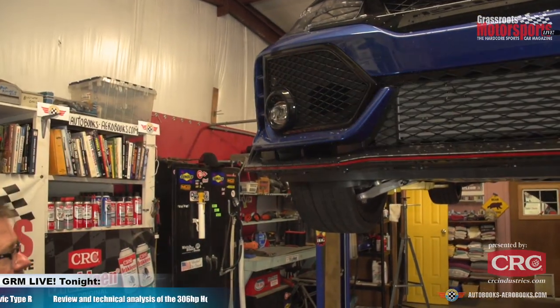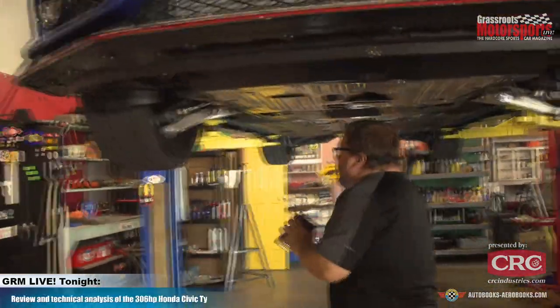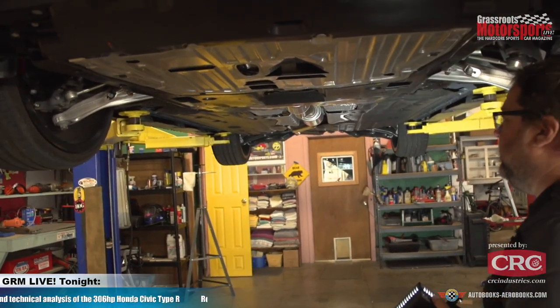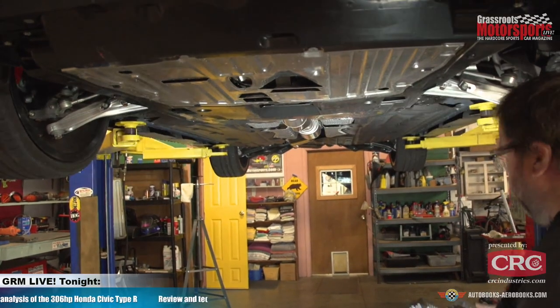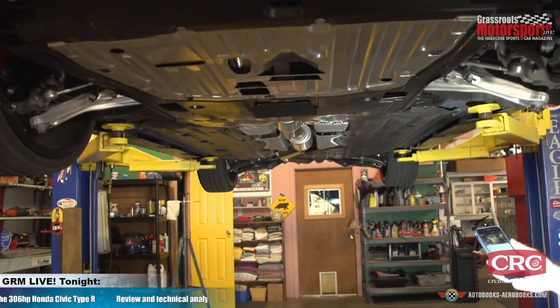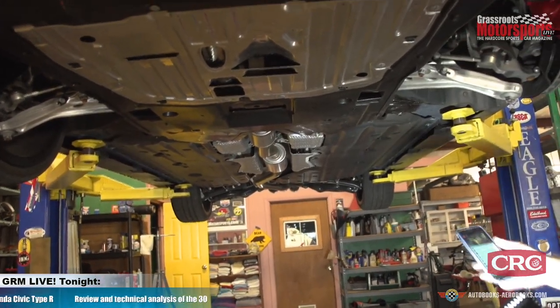So obviously they probably have some federally mandated standards for nothing blocking the horn. Fairly slick underside here. I think somebody actually made a comment about that, that the underside is pretty slick and tidy. And yeah, it certainly is.